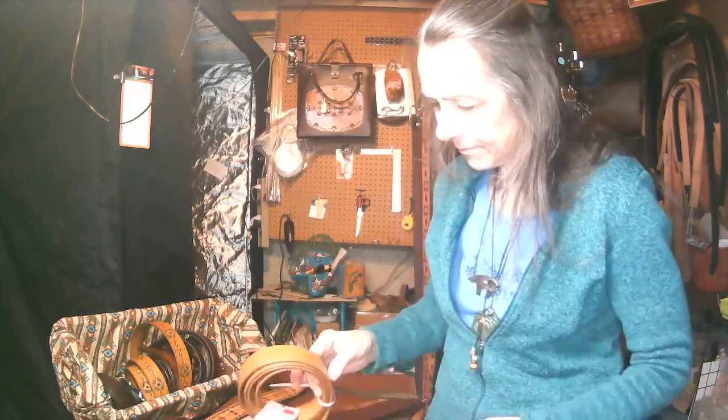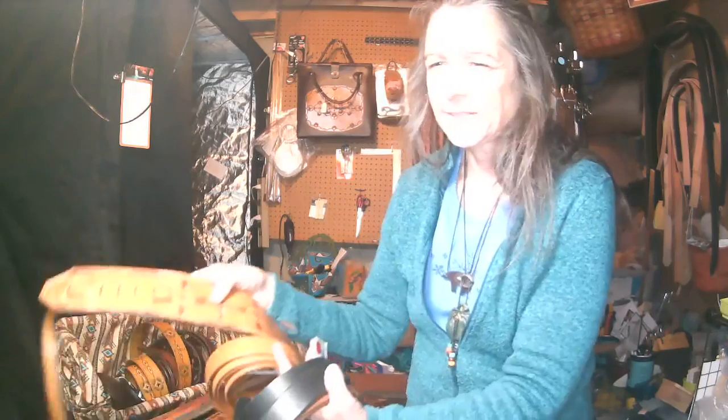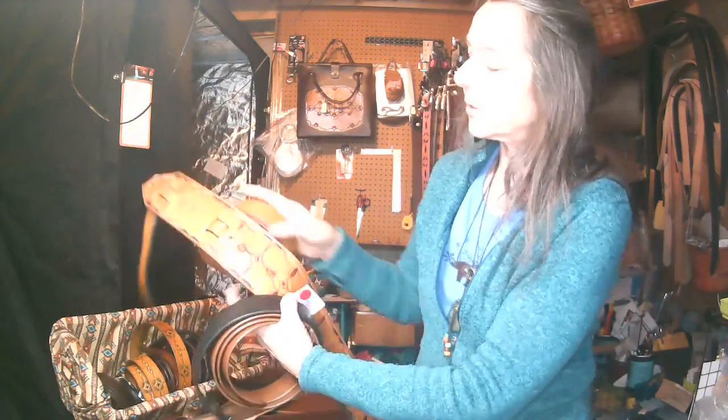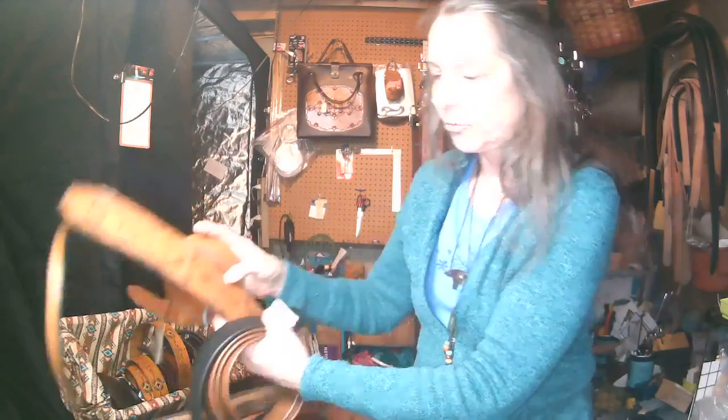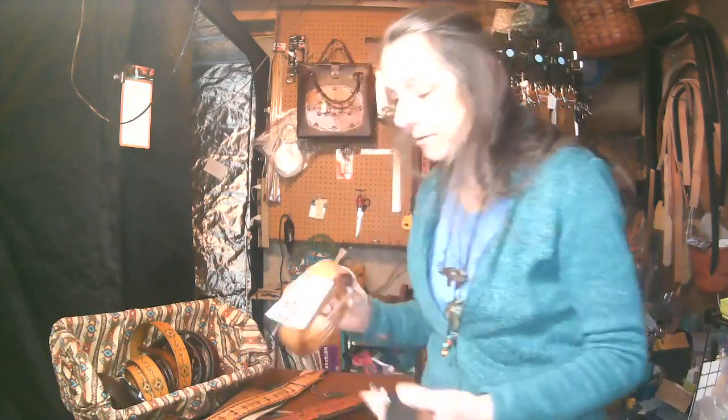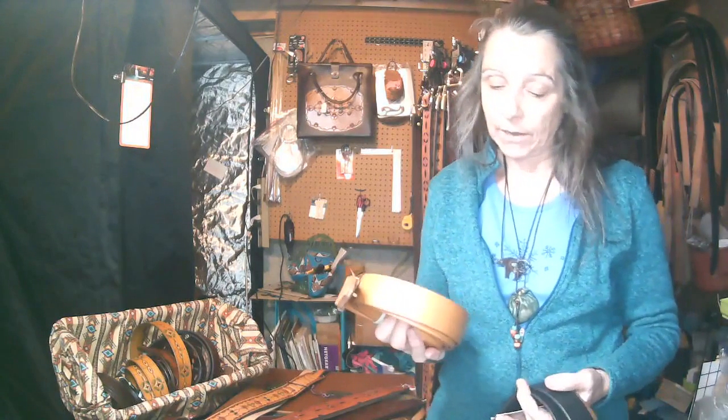Probably that color's the better one, but again, you get your choice of them. So see, to me, this strap and that belt look nice together. If you buy the belt with the guitar strap, you can get the belt at a discounted price.